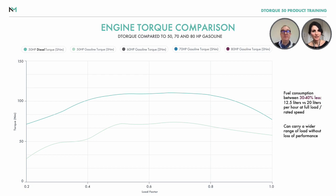Great. And you picked up on something very interesting there, Ben. You mentioned engine torque and propeller torque. Can you talk to me a little bit more about that? So we're comparing engine torque here. We are, and the propeller torque is a function of the gear ratio that comes on the gearbox. So it is possible with different gear ratios to have a similar propeller torque between a gasoline and a diesel engine.